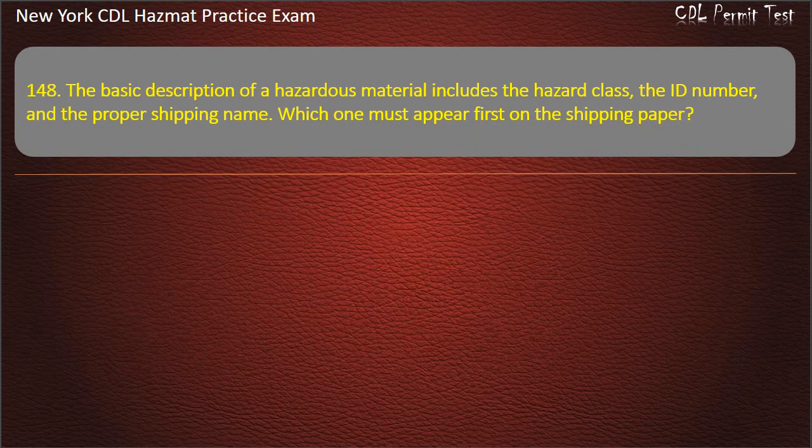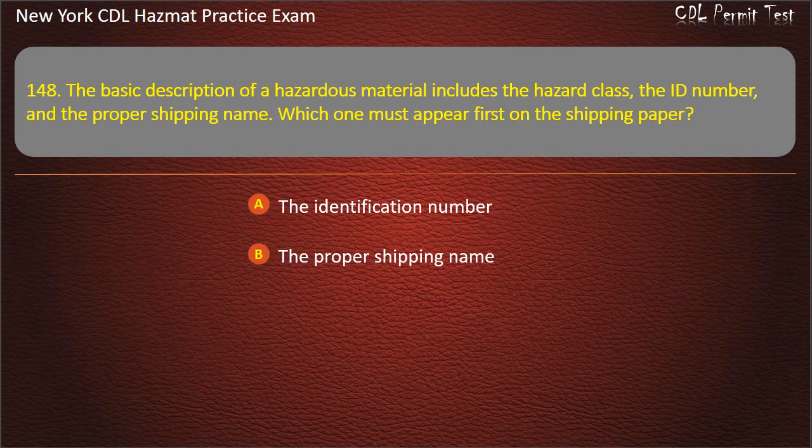Question 148. The basic description of a hazardous material includes the hazard class, the ID number, and the proper shipping name. Which one must appear first on the shipping paper? The identification number, the proper shipping name, the hazard class. Answer: the proper shipping name.